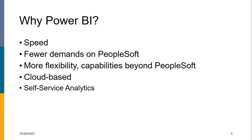So why did we pick Power BI? Some of the aspects are definitely the cloud-based platform, where you can expand the capabilities in terms of scalability and volume, and the speed of the reports as compared to PeopleSoft, and the flexibility and capabilities beyond PeopleSoft. Meaning, let's keep PeopleSoft as the transaction system, and we move the reports and data to a reporting platform where you can perform your analysis and view your metrics in charts and graphs. That leaves fewer demands on PeopleSoft. That way, the users can execute their transactions and use the reporting platform for reporting itself.